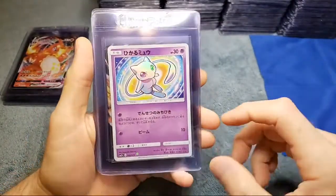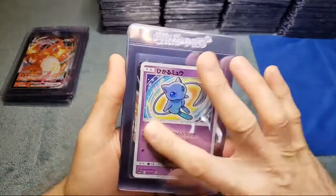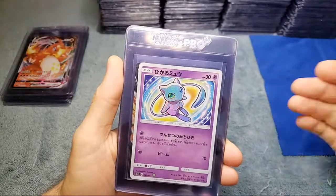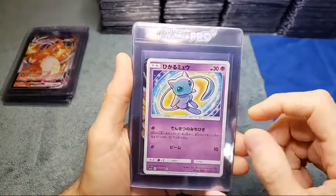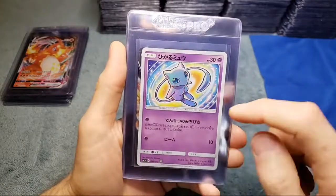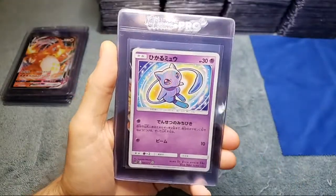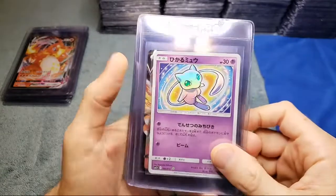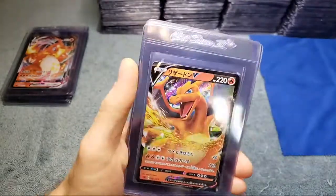Then going back a few years, we got a Shining Mew. These have really seen a spike in price recently, especially with Shining Legends. It's really picked up some pace. This is the Japanese, obviously. I think I paid 40 or 50 for it. I had a copy of this and I sold it. Just really cool. Probably the best artwork from this set is this Mew. A lot of people like the Mew.